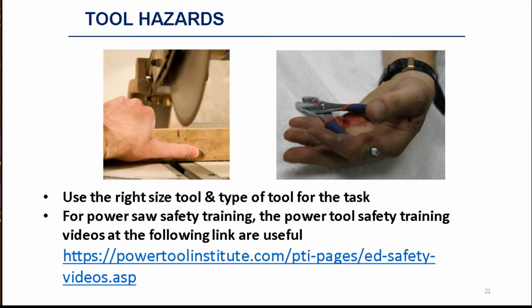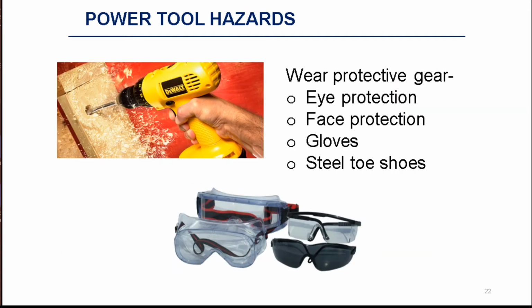Tool hazards. Use the right size tool and type of tool for the task. For power saw safety training, the power tool safety training videos at the following link are useful. Power tool hazards. Wear protective gear: eye protection, face protection, gloves, steel-toe shoes.